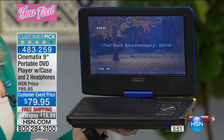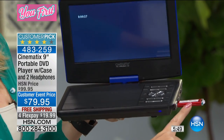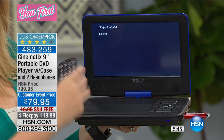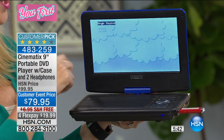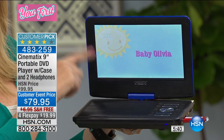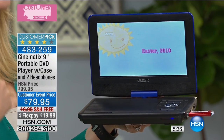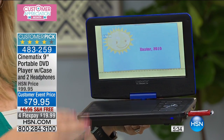Think about dad's graduation ceremonies, Mother's Day. Oh, this is pretty. Tell us a little bit about what we're seeing. So I have popped in my USB drive that happens to have some of my home movies on here. Listen to that gorgeous sound quality. Nice. We've got another clip coming back on. But look at the beautiful visual that you see on this 9-inch screen. And you're right. Great for Mother's Day. Great for Father's Day. Anyone in hospital who's recovering, recuperating. Oh, that's a great idea.